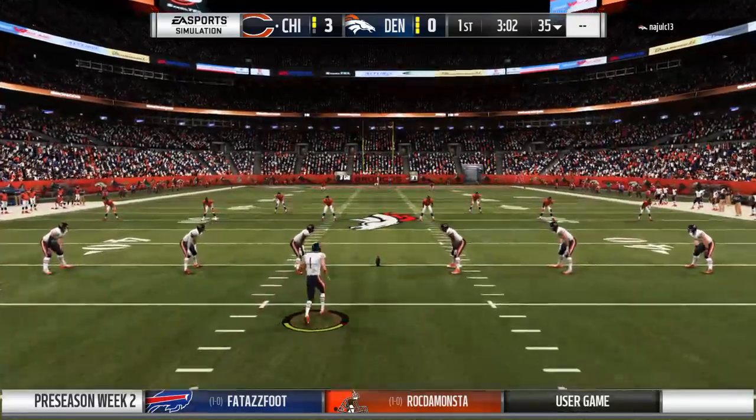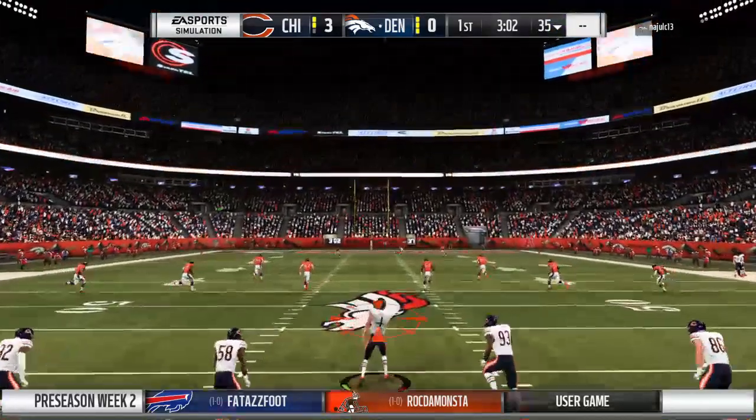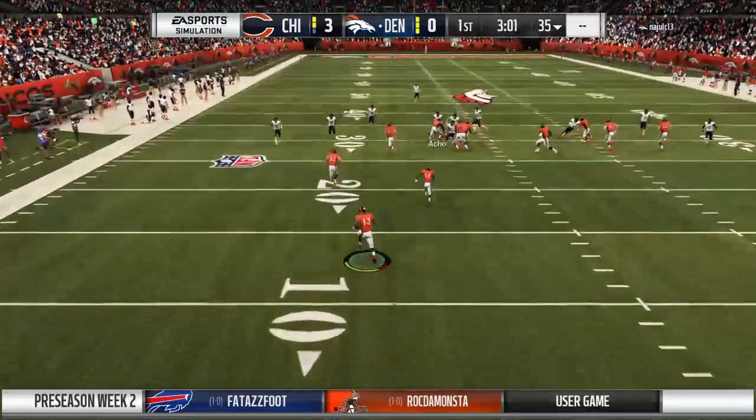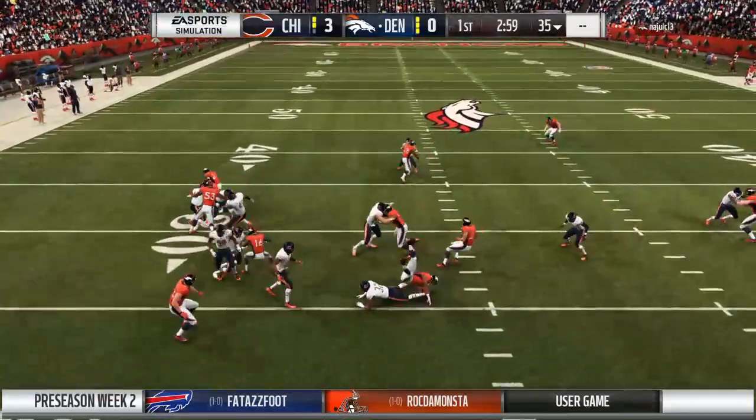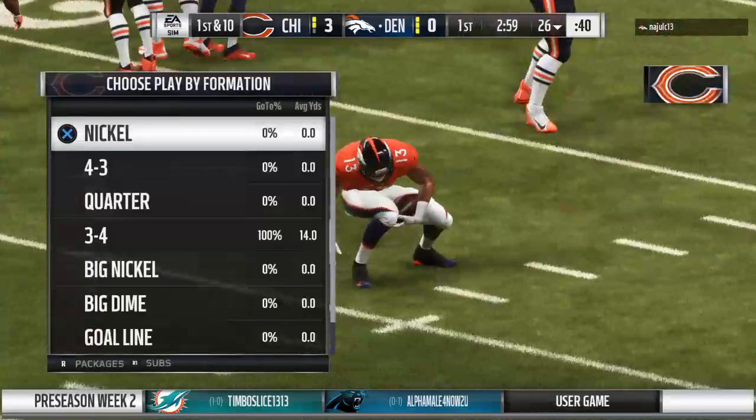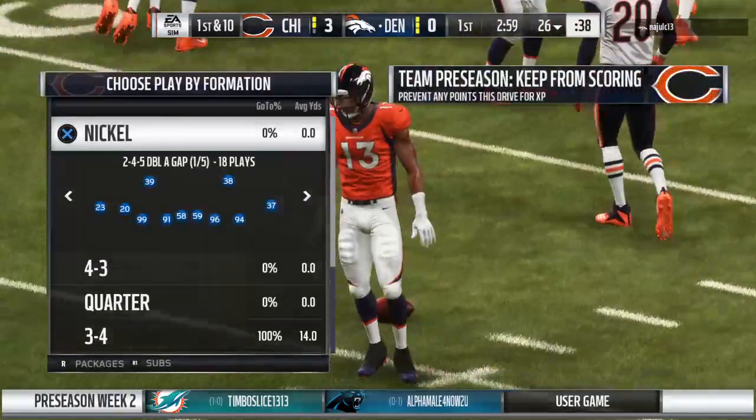Parkey now following the made field goal to kick this one off. This is taken at his 4. And he'll take it up past the 25 to the 26-yard line. And Denver getting set to take the field.